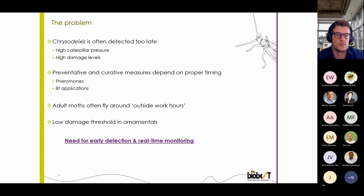So, a brief summary of the problem. The problem is that Chrysodeixis is often detected too late, after which it may have already done quite some substantial damage. And the late detection is also likely to result in a large subsequent population. So it will be difficult to control a next generation with Bacillus thuringiensis products, because these generally work better on younger instars and lower population levels. And if the grower chooses to correct with a heavier chemical, it can damage the rest of his IPM program. So then you're already basically running behind the ball.